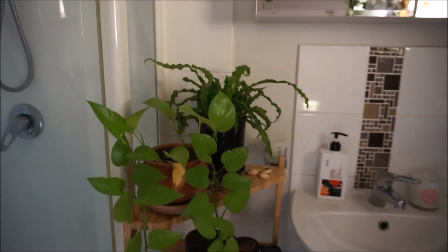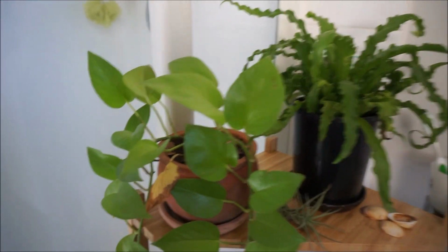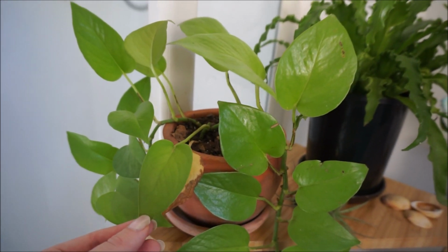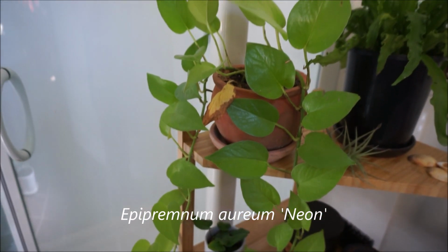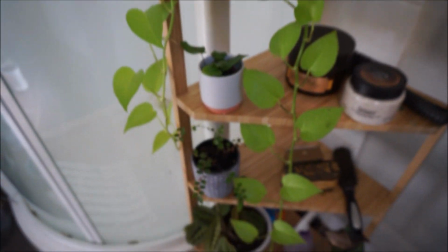Okay, then moving over here to my shelving unit. This was also one of the first houseplants I purchased. It is a neon pothos. When I first got it, it wasn't trailing at all, and now it's going all the way down. So yeah, it has just been a really wonderful, reliable grower.